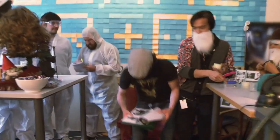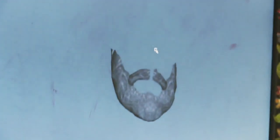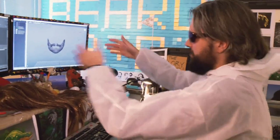Kev, can we get you to paint, please? Having beards on set is rather dangerous. Incredibly dangerous. We've lost a lot of good beards. That's right. So we've created a virtual beard in the computer, and what that allows us to do... Whoa, layman's terms, please. We have a beard in the computer.